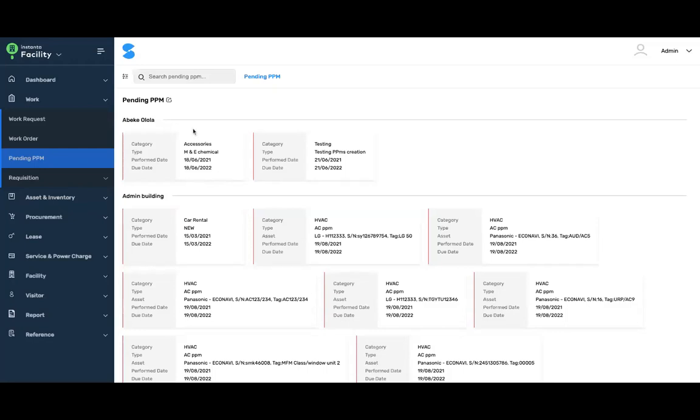You can have several PPMs set on the system across several facilities. So you can see for this facility, you have this PPM here, you also have this PPM here. For this facility, the admin building, you have several PPMs on the system, and you see the dates performed, the due dates, and the asset type as well.